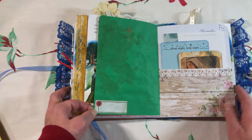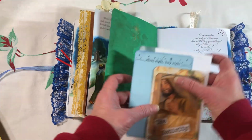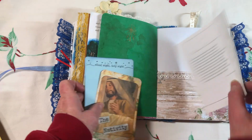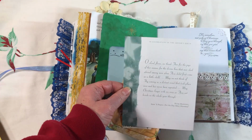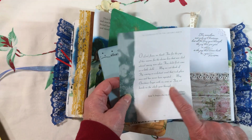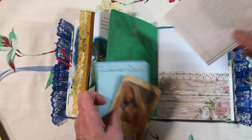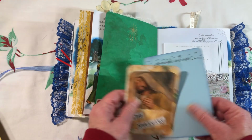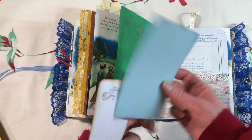Another gold star image, and then here's another book page. Again, I couldn't decide on this. I wanted to read this at the end, but then I picked something else out to read at the end, so oh well. Here's another one of my journal cards.